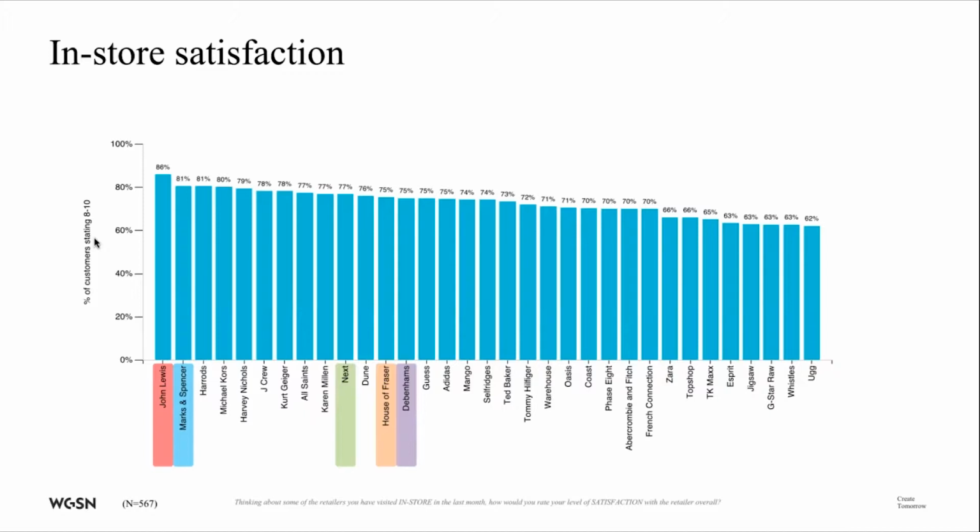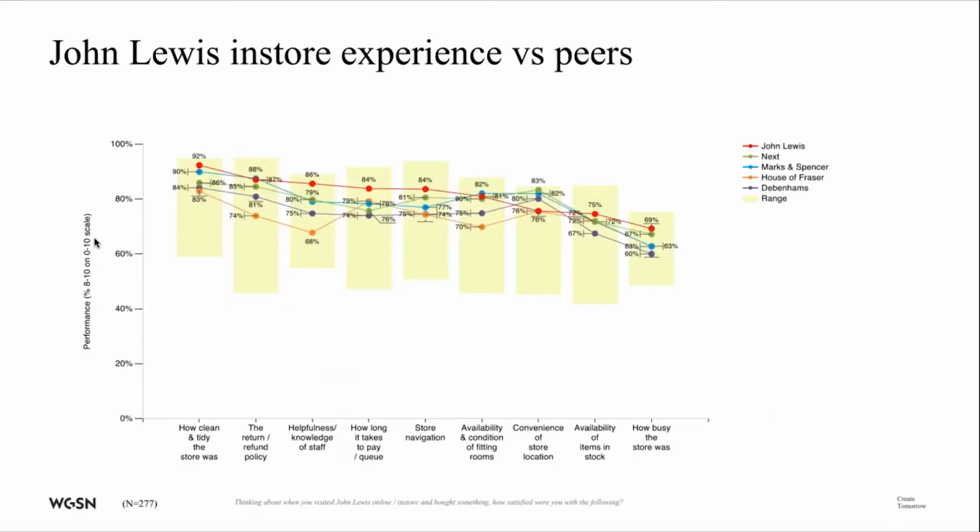So in this chart, we've looked at a slightly broader competitive set, and amongst all of the retailers that we track, John Lewis achieves the best satisfaction amongst its customers, and this is in store. So let's have a look and see what John Lewis is getting right. Compared to the competitive set shown here, we can see John Lewis is outperforming on pretty much all the in-store experience measures. It's doing particularly well on the helpfulness and the knowledge of staff, and also doing well on availability of items in stock. You can see John Lewis, represented by the red line, is overperforming all those other lines, which are the competitors.